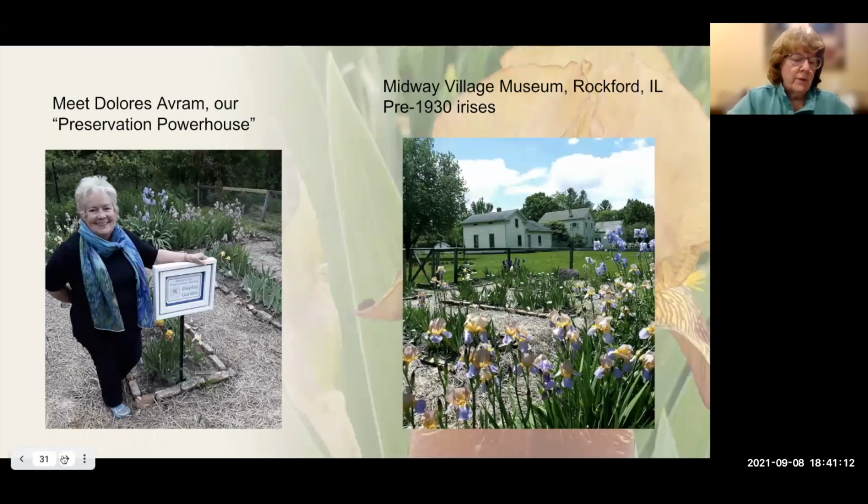Here's another example. This is Dolores Abram. I call her our preservation powerhouse. Dolores moved from Texas to Rockford, Illinois, and began working for the Midway Village Museum, which is a pioneer museum with many buildings on it. But she wanted to start an iris garden there of pre-1930 irises.